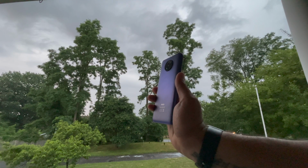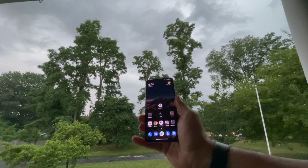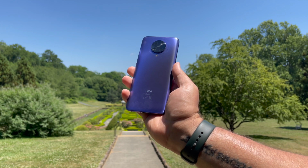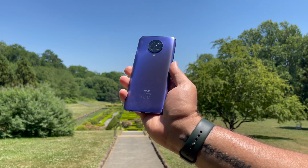Speaking of cameras, when I first made the decision to review this device, I wasn't expecting too much of its cameras. I thought to myself, surely at this price point the cameras must be garbage tier. And boy was I wrong. Mostly. Let me explain. Firstly, this device technically does have 4 cameras around back.